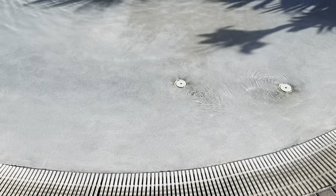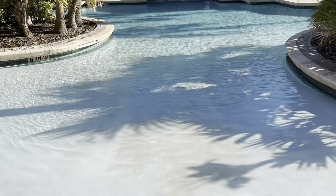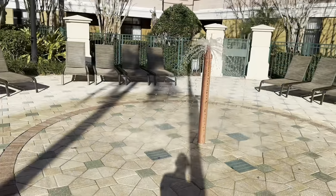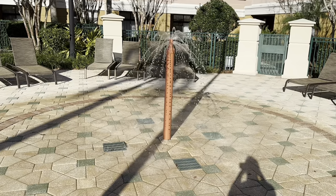I want to point some things out for parents with young ones, little toddlers. This pool here, it's a sloping pool, so it's easy for kids. There's a little splash area for them to play. Doesn't get too deep too fast. And they have a little splash area that the kids can play in. Nice little area here, water going. It's a little splash area for the children.